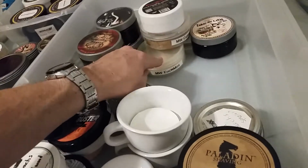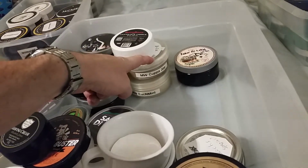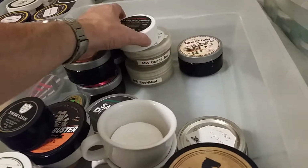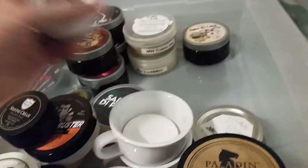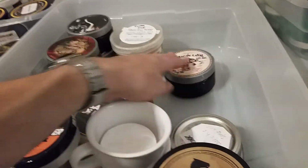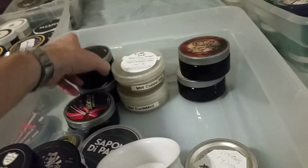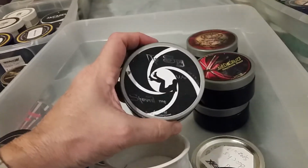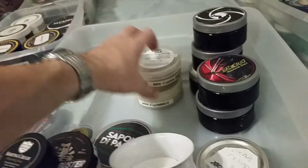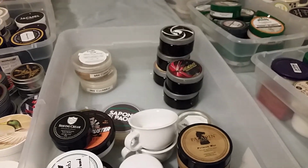Oh, Mystic Water, Eucalyptus and Mint. And then Mystic Water Cup of Joe. I put them at the back of the container because I may never use them. I definitely don't like eucalyptus. Oh, look, here's Razorock. I need to put this in the other tote. This is when they did a collaboration with Captain's Choice for the Bay Rum. And then I also have some, I believe, Van Yulay Tabac de Laval, and Royal Oud, Oh Baby, Merc. I really like Merc. Tried that one, the Spot Shaved Me. The performance on those is kind of lackluster, but some of the scents are interesting. So lackluster that it is relegated to the back of the bin.